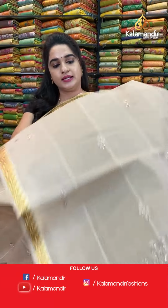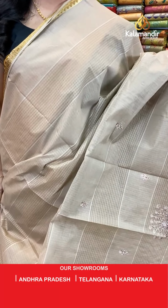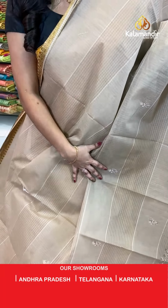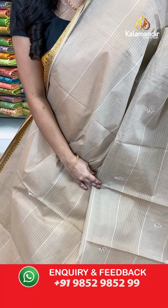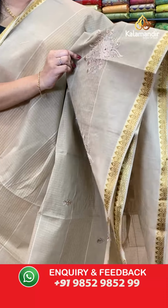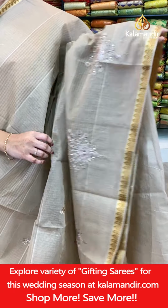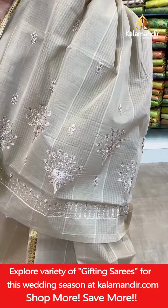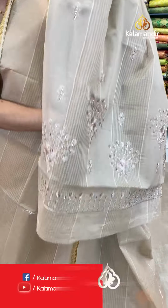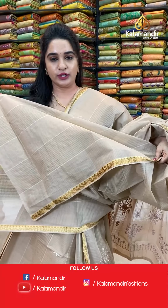Wow, the beautiful light beige color, and this is also very, very classy. You can see all over body blocks, lines in printed and embroidery floral motifs and stonework. And that's the border, contrast border with thread work, temple design and diamond view. And here is the pallu, running pallu with embroidery florals. And this saree is paired up with running plain blouse with border.